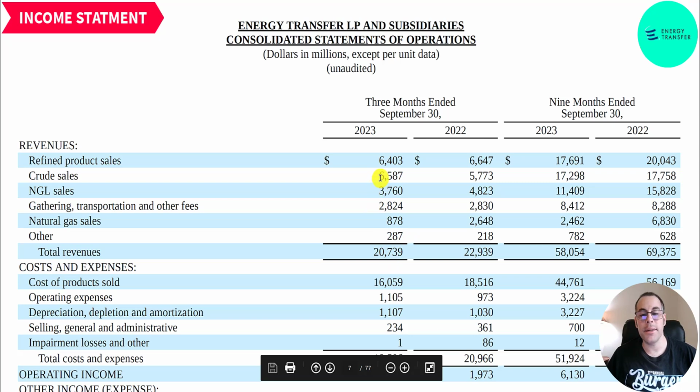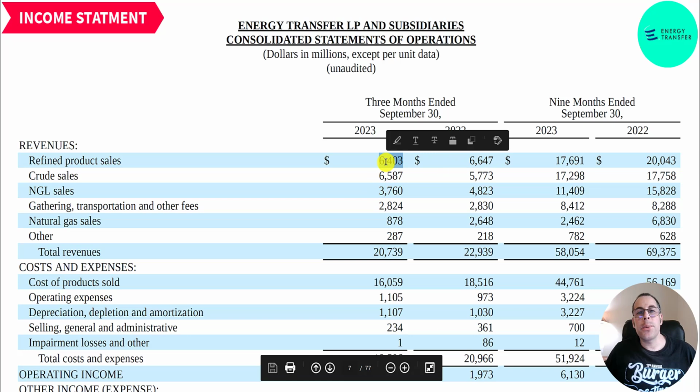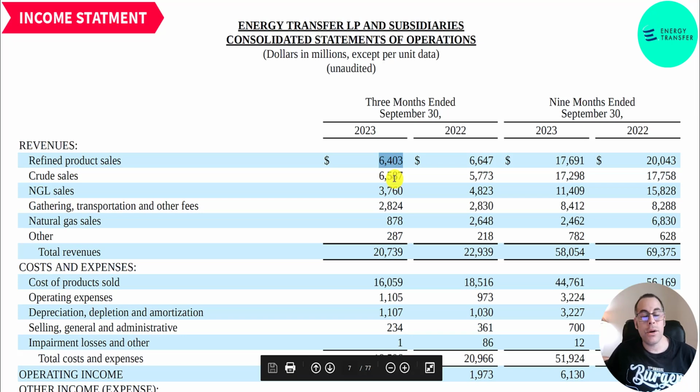Refined product sales, it went from 6.6 billion to 6.4 billion. Because when oil is pulled from the ground, it can't be used for anything. It's really useless. It has to be refined. You take the raw oil and refine it to something useful, like jet fuel, gasoline for your car, and many, many other things. Crude sales is up a lot, 5.8 billion to 6.6 billion. So they sell the crude product and somebody else refines it.